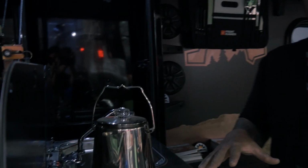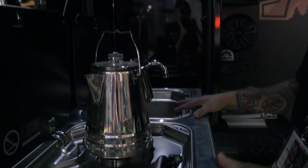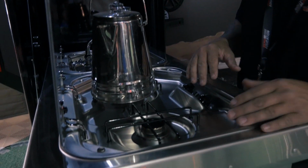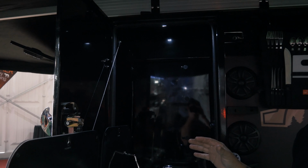Alright, so another thing that's really cool about this and unique to these trailers is this fold-up kitchen. So this is going to have your sink and your stove here, and what this is going to do is collapse. Obviously you can't collapse it with your teapot in there, otherwise it's just not going to work. And this is going to fold up into this cabinet really nice and get completely out of the way.